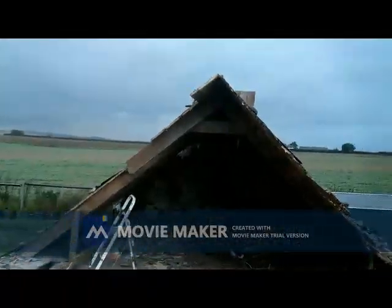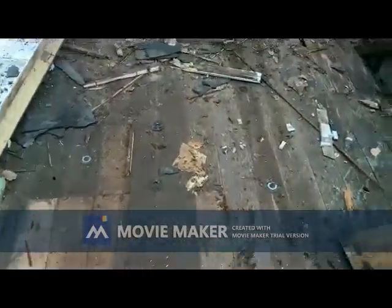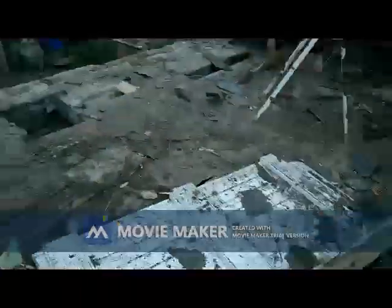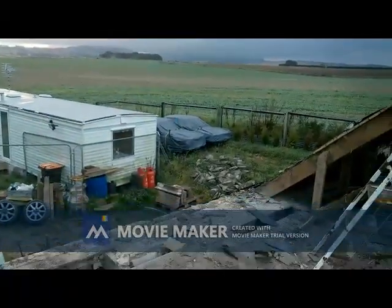Got to take the remainder of the roof off and then rip the floor out. So it'll just be 4 walls. And then obviously then I can heighten up the front of it.